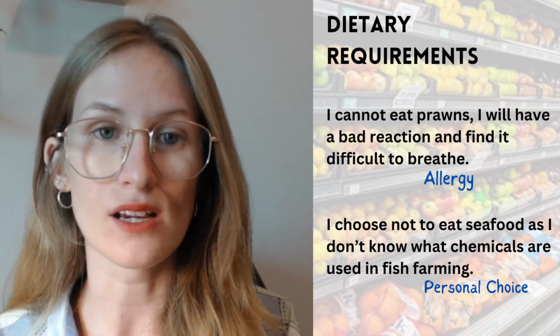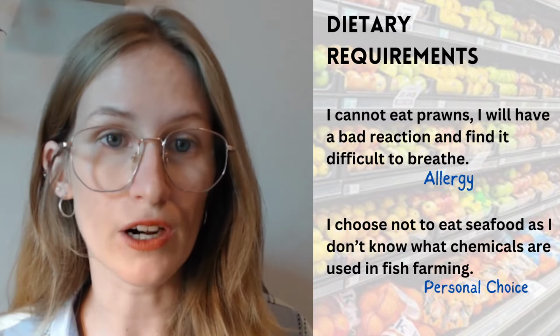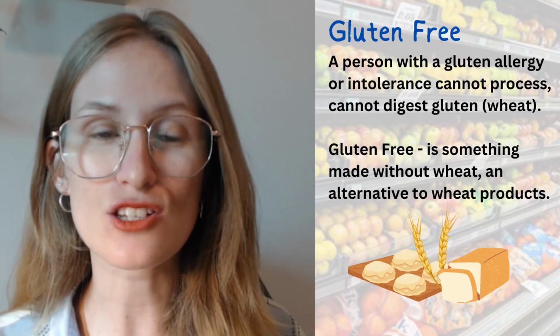It's because I don't want to eat seafood. This is why we call it a requirement rather than an allergy, because it is something you are requesting. I would like to ask for no seafood in my dish, in my meal. And I'm going to go into some of those requirements now that you might have seen. So the first is gluten-free.